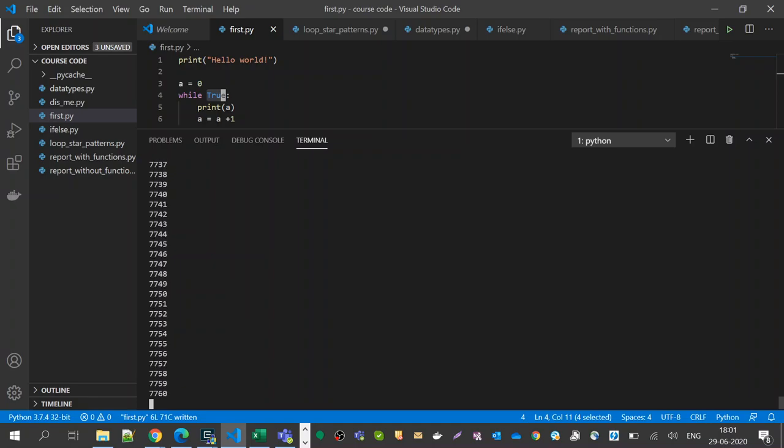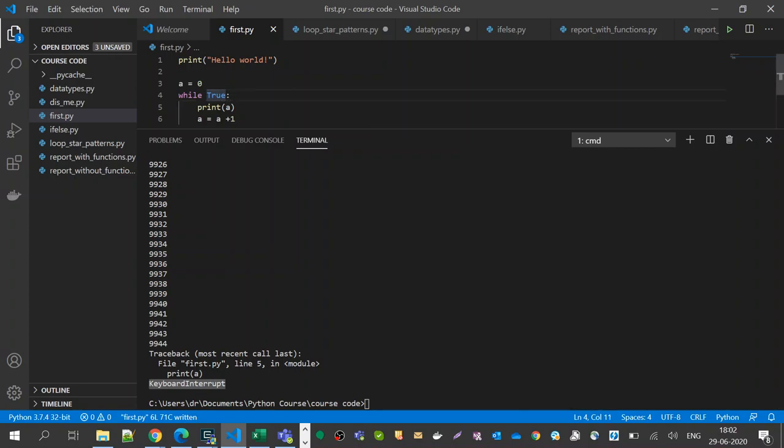Now how do I stop this program? As I said, you can send an interrupt. I'll press Control C, which is nothing but an interrupt to the operating system. It says I got a keyboard interrupt, and it stopped. So the lesson here is we have written a program and saw how it gets executed. If there are no more instructions, it simply exits. If there are instructions that need to be executed, it just keeps on executing until you get an interrupt, or it is closed by force.